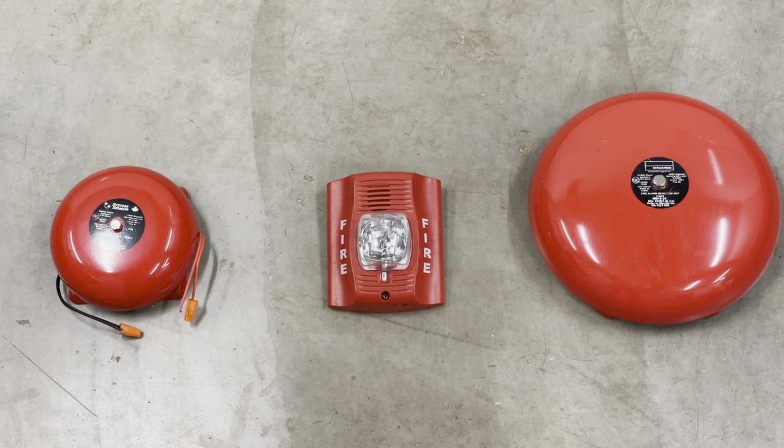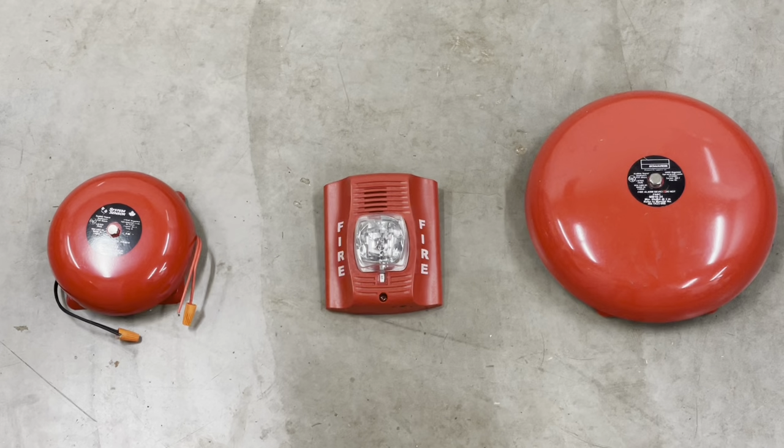Ease of install. I've got to give that to the horn strobe. Bells can be a pain, especially pigtail bells, which is pretty much all bells. If bells could just snap onto a mounting bracket like most horn strobes do, they would be fine.